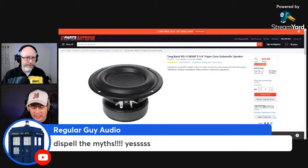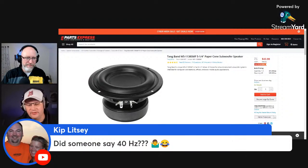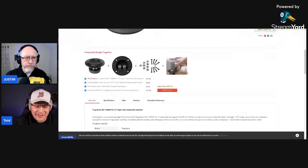So here, I'm gonna share my screen because I'm gonna show you a good example. So this is the Tangband W5 1138 SMF. Anyone that knows, this is what I consider my favorite real small subwoofer. Now, it's not the best. It's noisier than some of the other ones. It has distortion and everything, but it's a 5.25 inch subwoofer that can get really low, and that's just very rare. So, it's pretty cool.